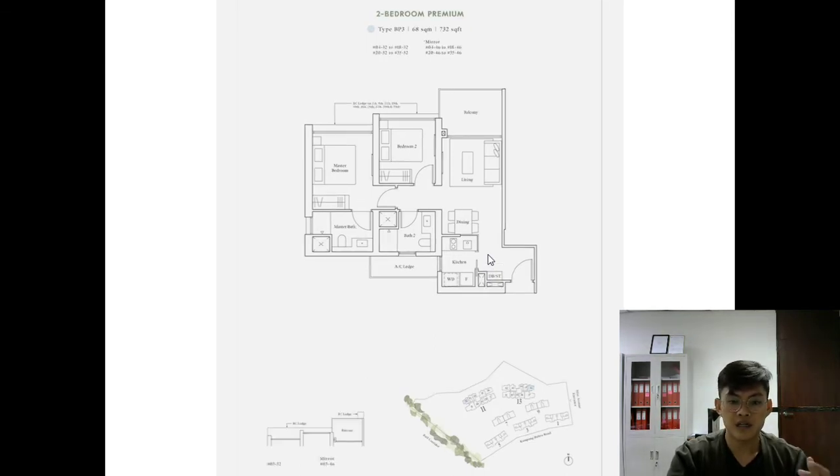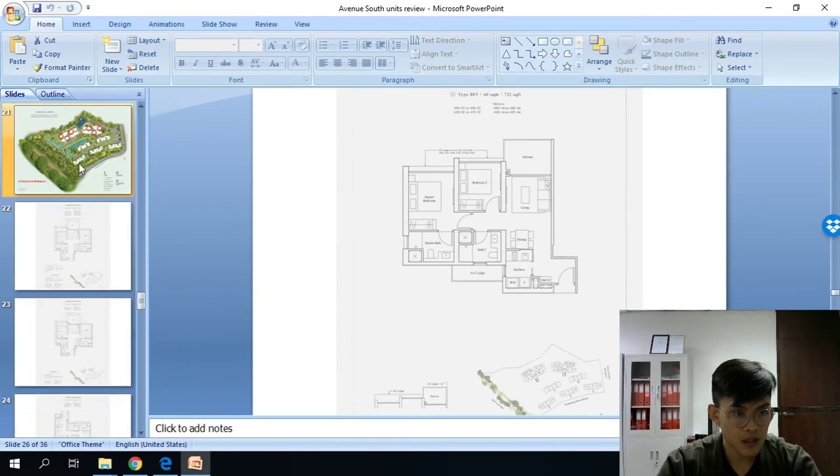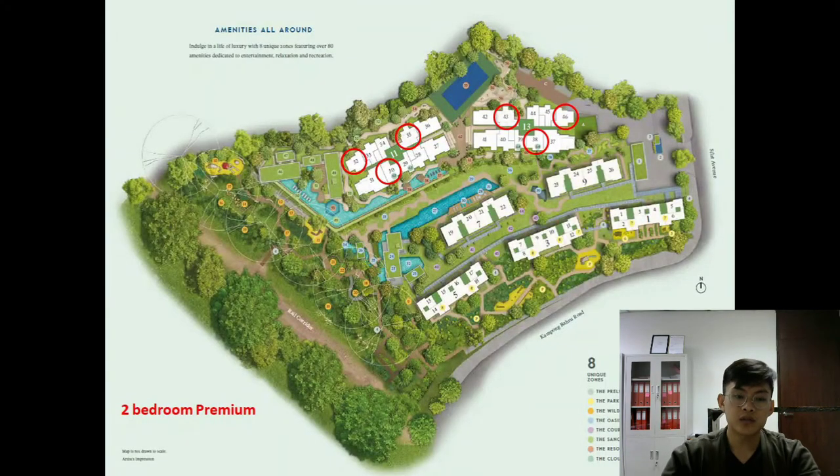Okay, so let me go back to the site map. You can see from here, once again, I'll do a quick recap. For me, the 2-bedroom premium is very obvious. My best choice and top choice would be 38, because it's waterfront facing, and you are at no risk of any morning or west sun. If not, then 30 would do just fine as well.